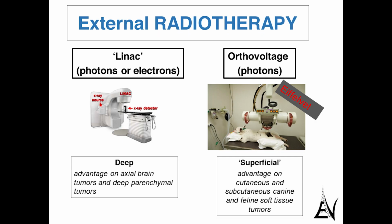So as an external radiation therapy solution, we decided at Eiffelvet to go for orthovoltage. We know there are some indications we will not be able to propose to our patient. For instance, a glioma in a boxer, or a nasal cavity tumor in a German Shepherd that goes well back to the cribriform plate. Of course, we will recommend LINAC. But orthovoltage, on the other hand, despite the image of being superficial, in fact, could be an advantage on all the cutaneous and subcutaneous tumors in canine and feline.